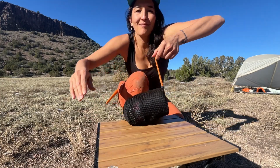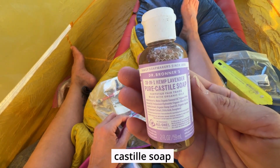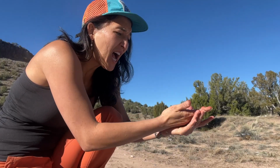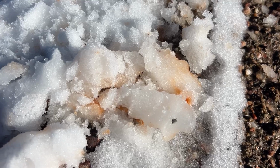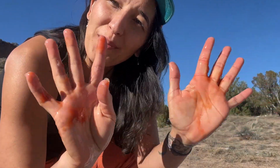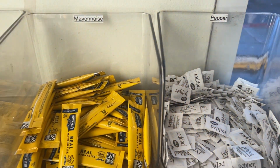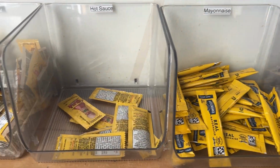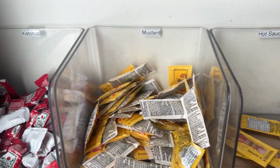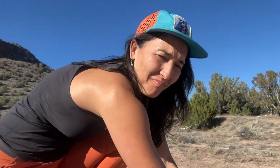Another great gift is Castile soap. You can use it for body, hand washing, and dishes. I always bring a little jar. I'm bleeding! Okay, this is ketchup, but it does make a point about my next gift. Also, pro tip, when you go to the gas station or any to-go place, grab extra condiment packets because they are great for backpacking and camping. Well, I didn't want that.